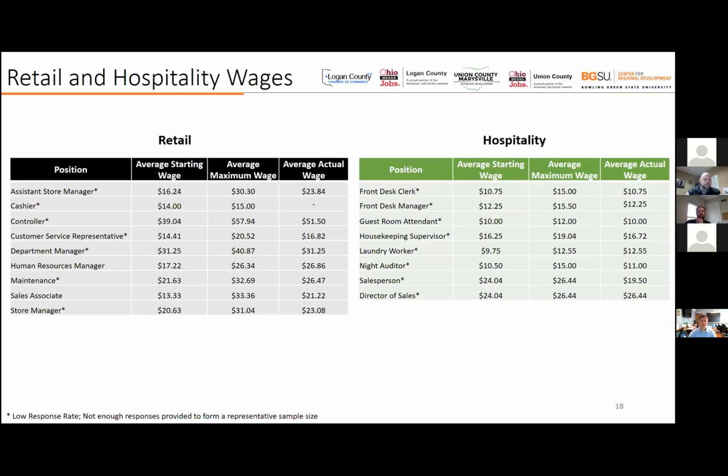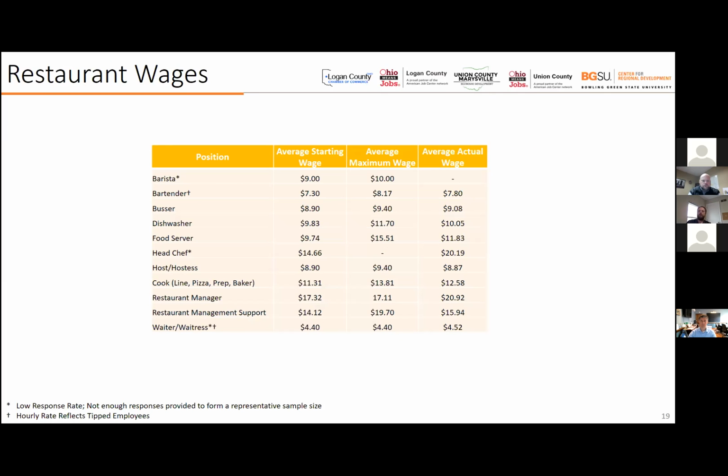The next page here looks at retail and hospitality wages that were reported. These ones had a little bit lower response rates as indicated, but again, still good localized data worth reporting. And the same here with the restaurant wages that were reported.